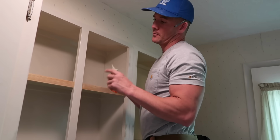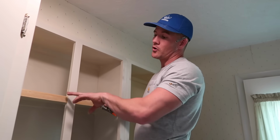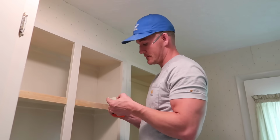A little tip when you use this, some people prefer caulk, but when you use caulk on wood, the transition when you're painting it, you can tell where the caulk's at and where the wood's at. So I always say use wood filler instead of the caulk.